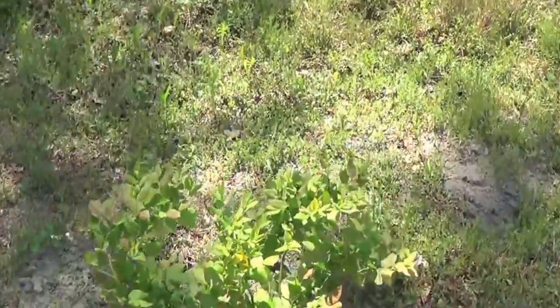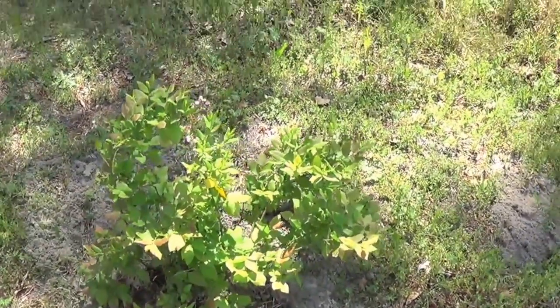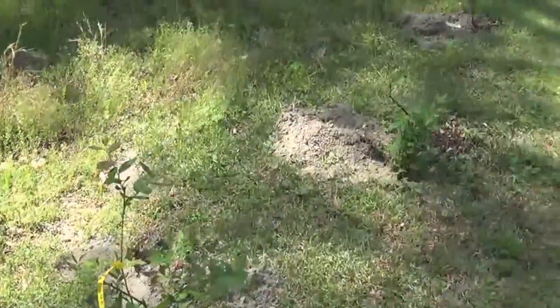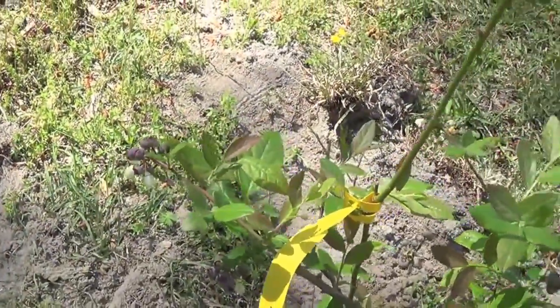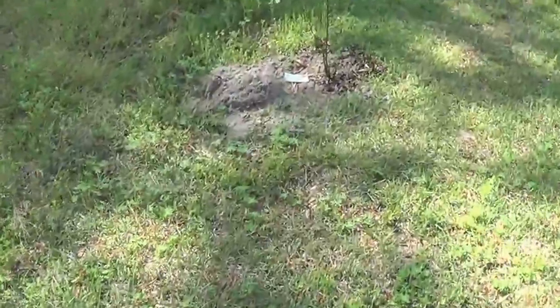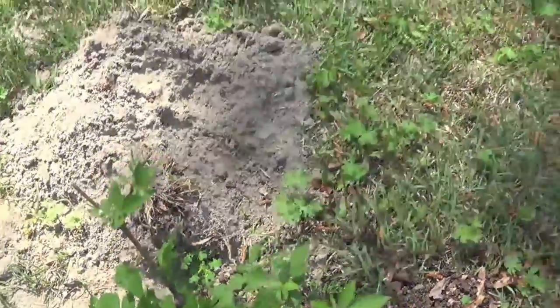This is one of our blueberry bushes, which is doing great. We're actually getting some blooms on it. That's another blueberry bush, and we've got blueberries on it already. So they should be ready soon. The goats didn't touch the blueberry bushes. And another little blueberry bush where we're starting to get some berries.